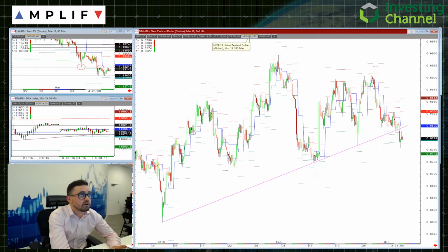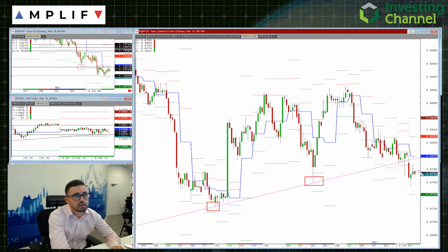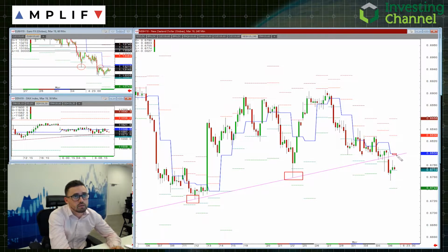With that weigh-in on the Aussie, you've also got the Kiwi under a bit of pressure, and this trend line broke yesterday. So any retest of that trend line up towards the pivot may well be a preferred trade, really looking for it to target back down to the low of the day, or more importantly the low of the 11th. Just going to have a quick look at the calendar.